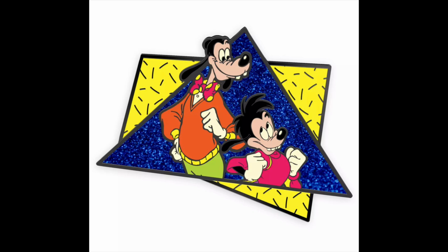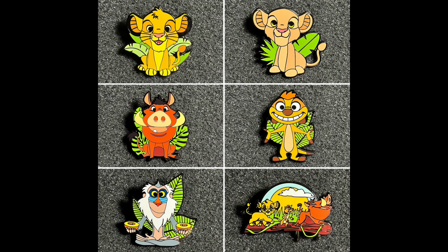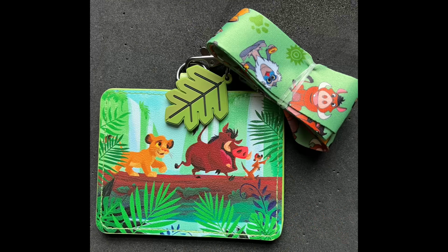Next up is Loungefly, and we had a few new Loungefly releases at dpbstore.com. Most of these are still available. Some did sell out already, so just hit up the Loungefly category to take a gander. The first one is a Lion King blind box pin set. 6 different pins in this collection featuring Simba, Nala, Timon, Rafiki, and Pumbaa. And there's also a card holder lanyard to go along with this blind box pin set.